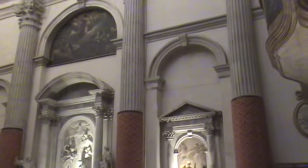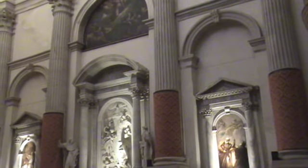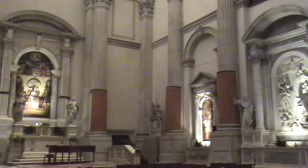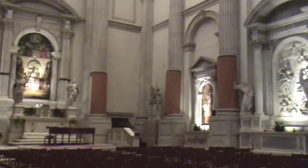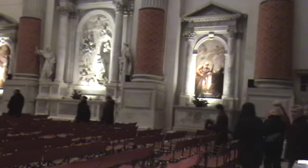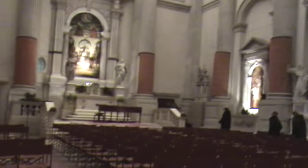This is an interesting church because it's in somewhat of an elongated square. None of the classic architectural elements or structural elements like aisles and that sort of thing. Allusion to aisles perhaps with the columns. The chapel's there on the side. It's interesting though because it's all white and bright.